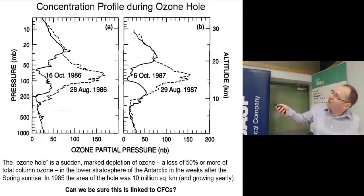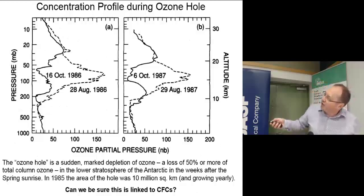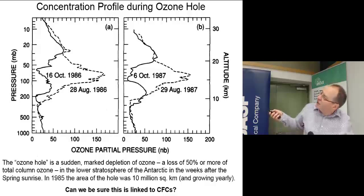And here are some detailed profiles over Antarctica that were performed in the mid-1980s. It's very important to look at the times of the year here, okay? So we have an ozone profile going from ground level through to about, well, this is in partial pressure here, but this is going up to altitudes of about 30 kilometers, all right? And we can see that we have ozone kicking in about here. Look at the August 1986 profile. This is important to look at first.